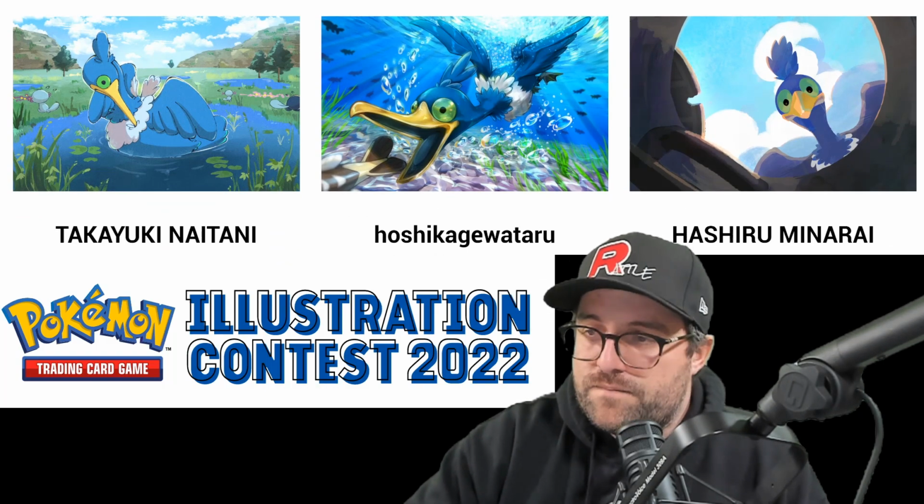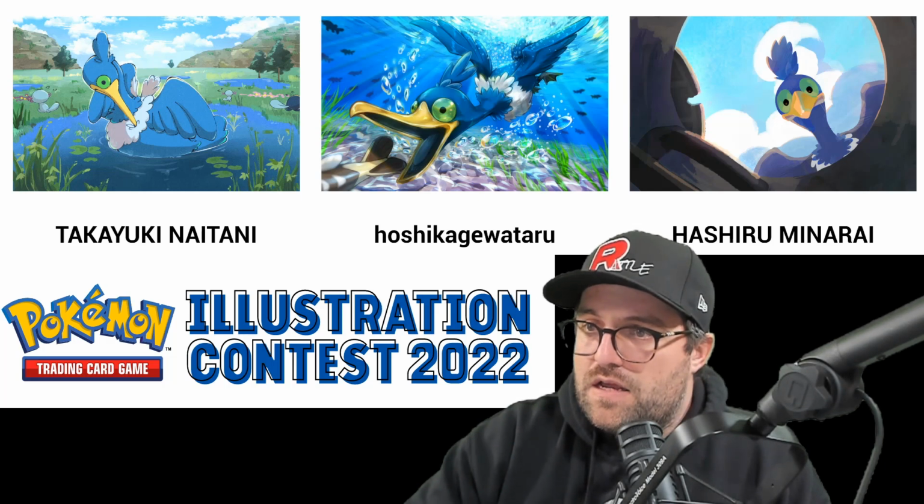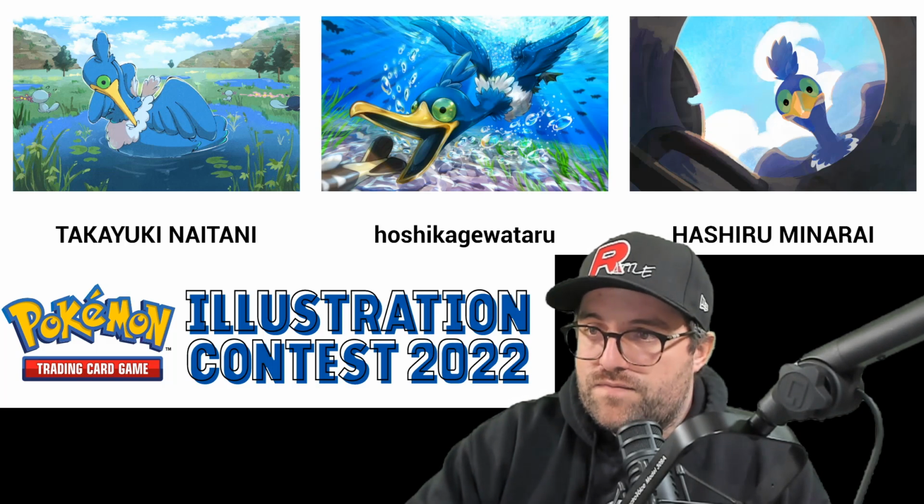Maybe he's being a good boy. You never know. We got Wooper in the background of this one. We got a Poliwag. Gotta like that. Not sure exactly what's going on in the background, just kind of a marshy area.